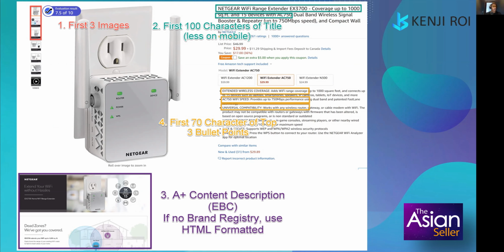So I would say priority number one is your first 3 images. If someone can click on your listing and within the first 3 images, they can see pretty much everything they need in order to press the add to cart button, then you have won. That should be your priority, is just making all of the key info communicated within those first 3 images.